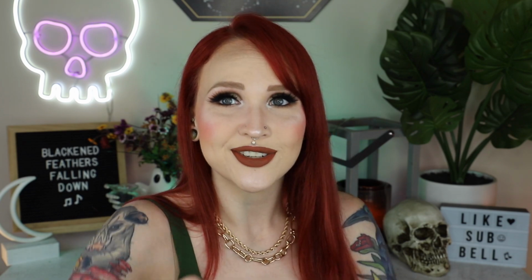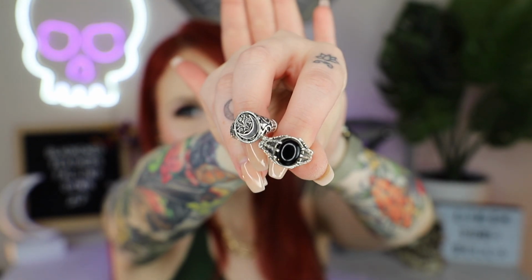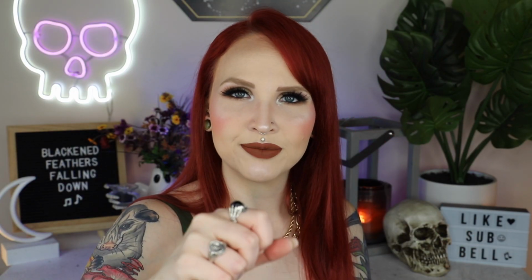Another item I absolutely love so much, Eda Love or Eda Love. I have not quite figured out how to pronounce it yet. I've heard it both ways, but I did recently purchase 2 rings from them, and I love these so much. I absolutely love how these rings look. I got this one first. This is one that I've been looking at for a while. It's like little skeleton hands holding onto a black stone.